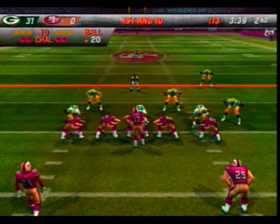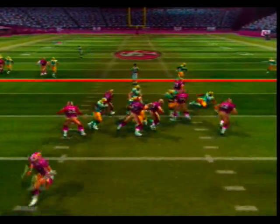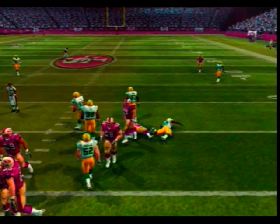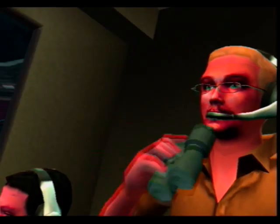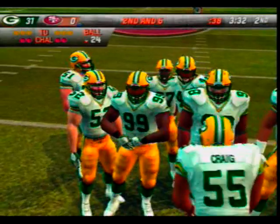Split backs this time. Here we go. Handed off to the fullback. Stiff arms the defender to the ground. Warren is there for the tackle at the 24. This is a spot where you want to show the defense that they have to respect the running game. And he picks up about four.